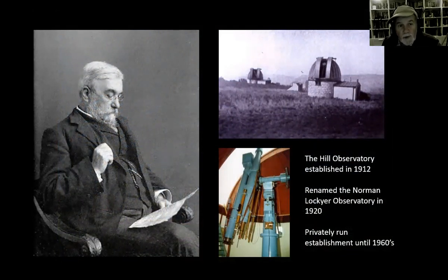One of the reasons why he moved was that the Solar Physics Observatory in central London was having problems with increasing light pollution from the city and a lot of smog. So the Solar Physics Observatory moved to Cambridge, and Lockyer retired down here, and his good friends Frank McClean and his wife provided funds for setting up the new observatory. In the picture here, you'll see the two domes of Kensington and the McClean Dome. And the picture here is a fine Victorian telescope. This is the Kensington telescope, still in regular use at the NLO.